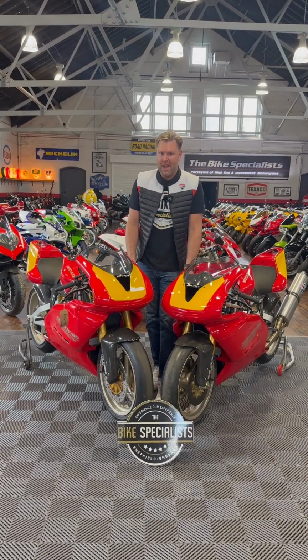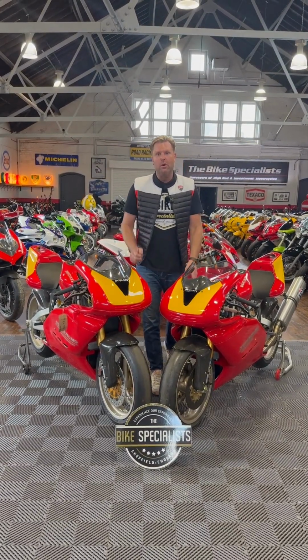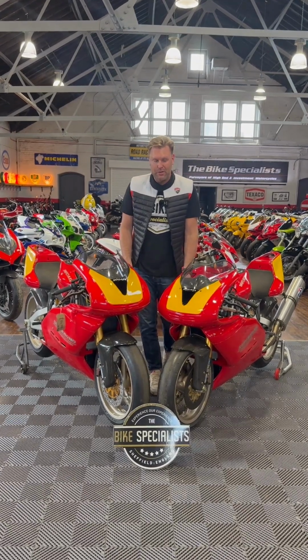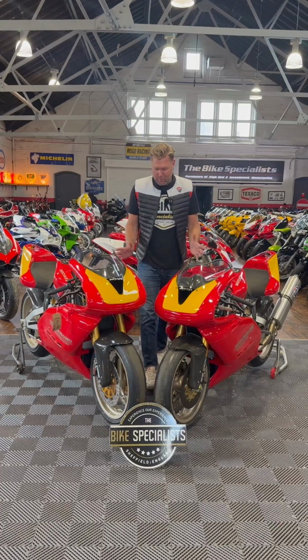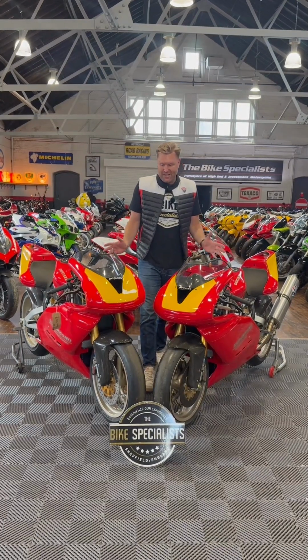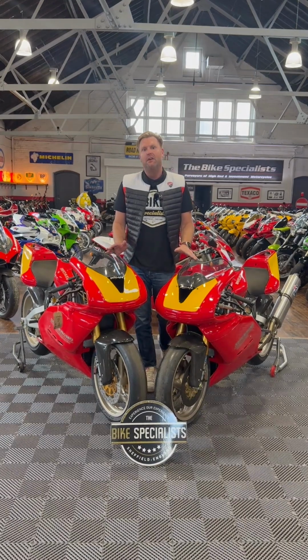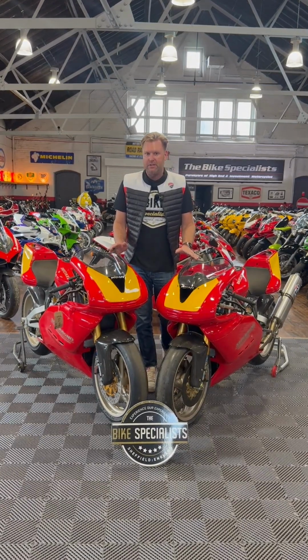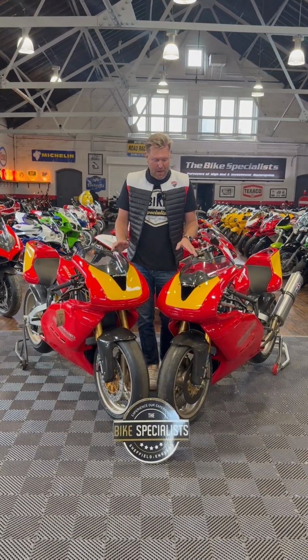So in front of me today, I have the Holy Grail. Not one, but two Ducati Supermonos. Super special, Supermono, and super special. As cheesy as it sounds, this is the real deal. These two bikes are absolutely phenomenal and a pleasure to have in the showroom. The most beautiful looking Ducati, in my opinion, ever made.